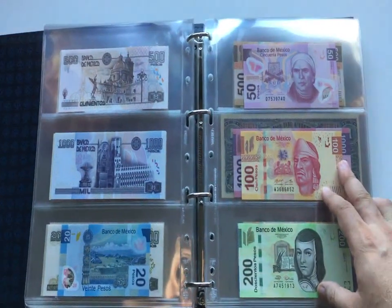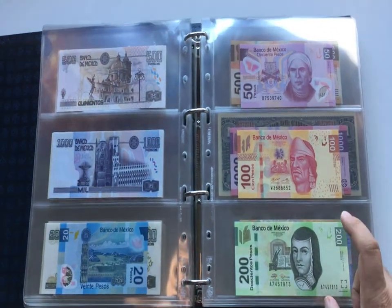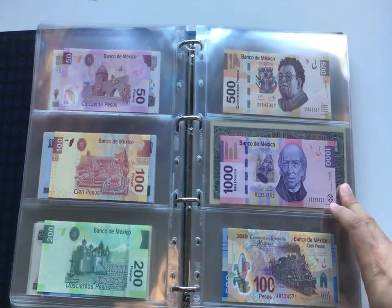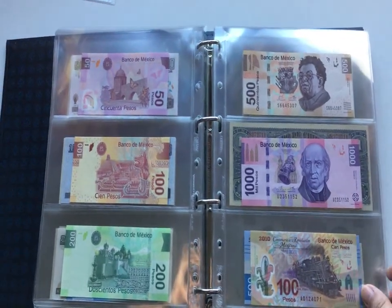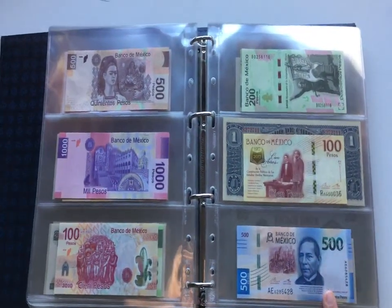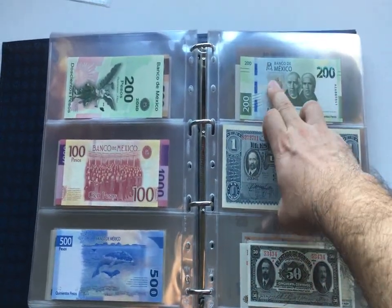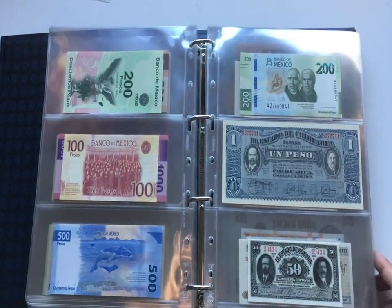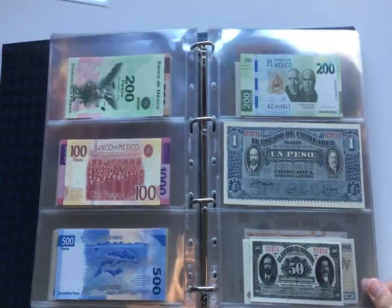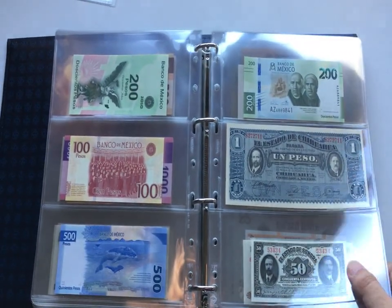Of course they have a new 500 and a new 200, and we'll go to those later, but these are still circulating. 500 and the 1000, all in uncirculated condition, all of this in Mexico. Then they have some commemorative banknotes, this and this, and then they have the new 500 and the new 200s that exist in 2 versions, one with the text here and the other a commemorative edition. This is the commemorative edition. I don't have the 200 yet, the normal edition. Then I have some Bank of Chihuahua and Sonora State banknotes.